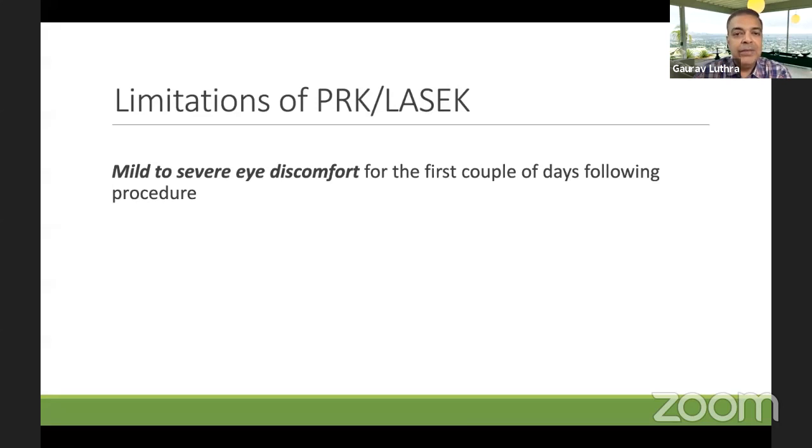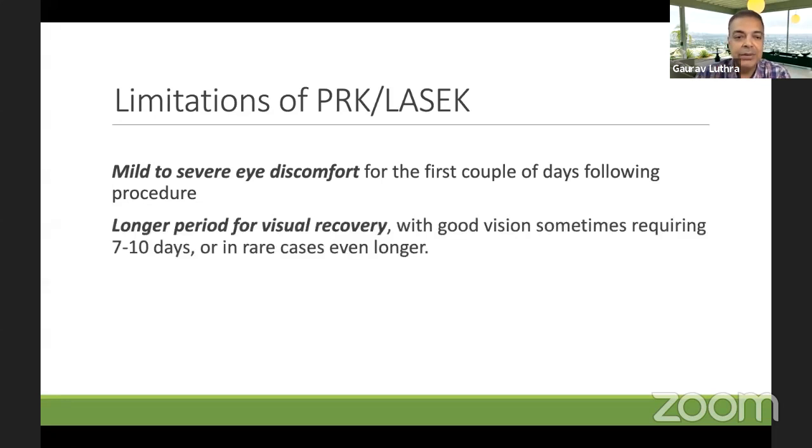Now, following PRK, there are limitations, and we all know them, but I would like to highlight them once again. Mild to severe eye discomfort, maybe in the first couple of days, has been the most common problem that PRK patients have faced, and doctors are very wary of. I know a lot of my colleagues who are prolific refractive surgeons. Somehow they just don't like to do surface ablation procedures for the fear that the patient is going to come back and complain next morning, and for the first few days that I was very uncomfortable.